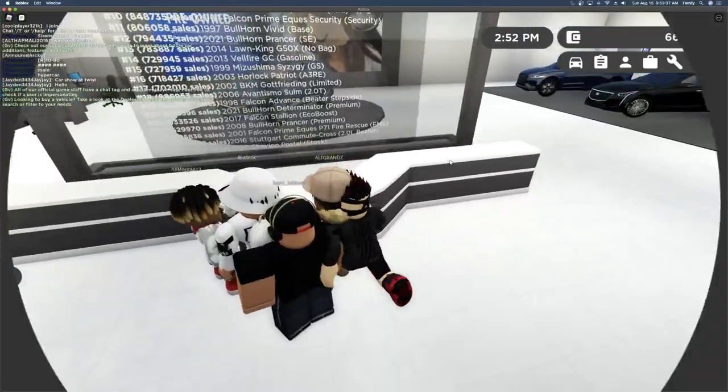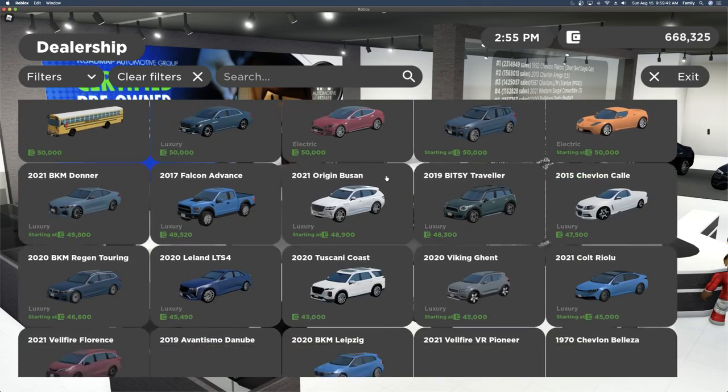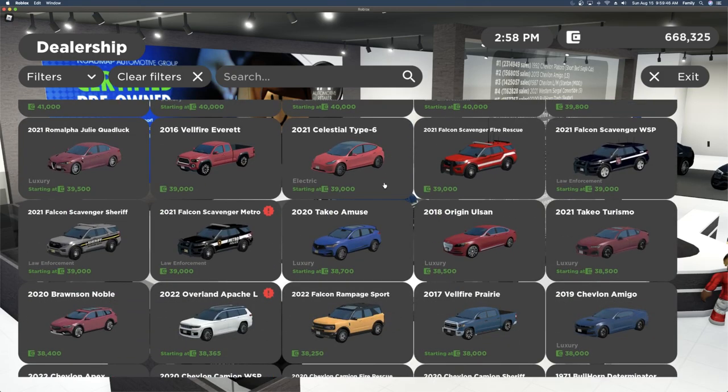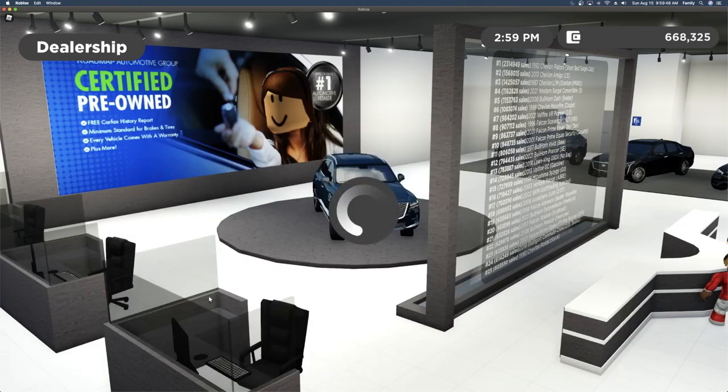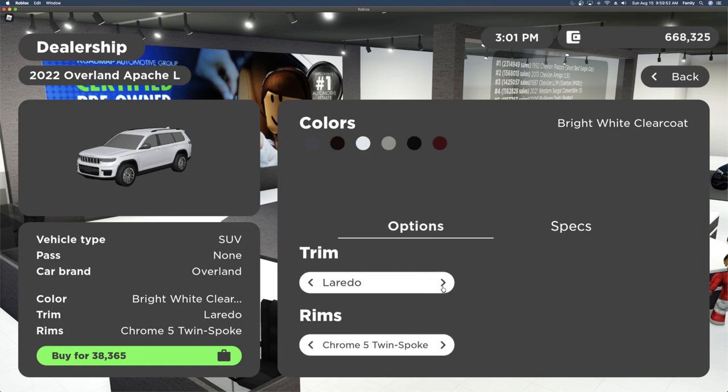I don't know. I just heard a bunch of wild cultures. I was just wondering what car that was. I don't want to buy the KSI Lamborghini, though. Oh, here's a new car. The 2022 Overland Apache Low. Got a bunch of trims here.